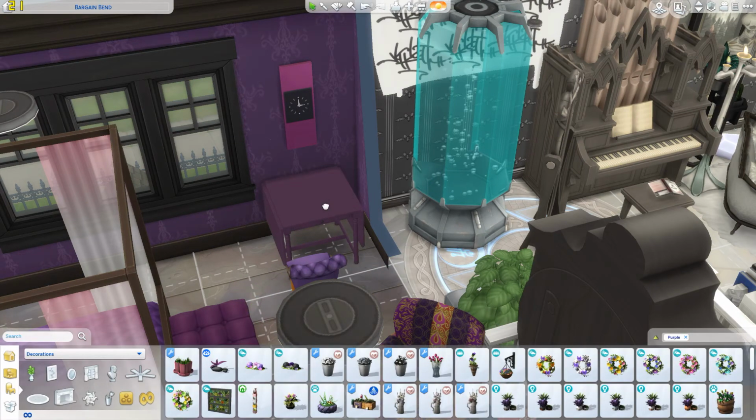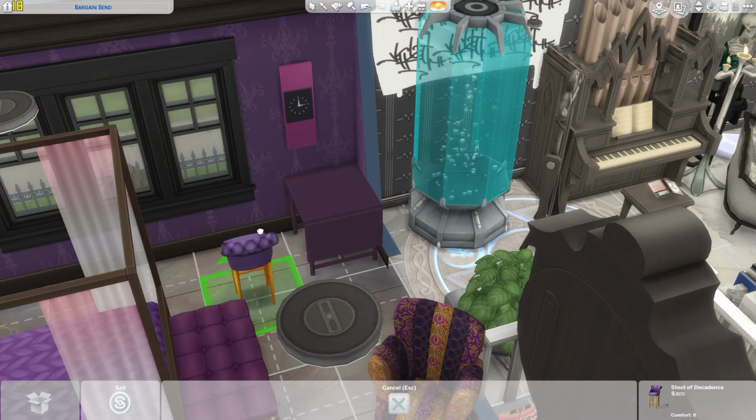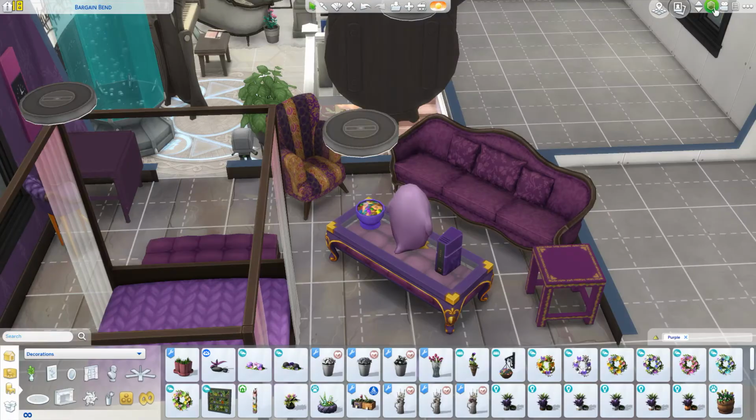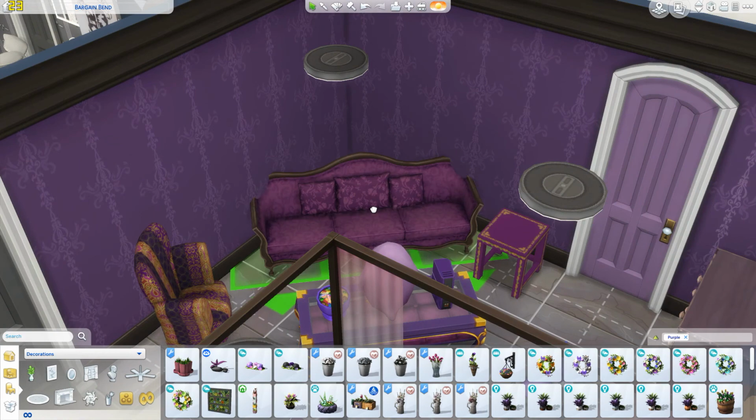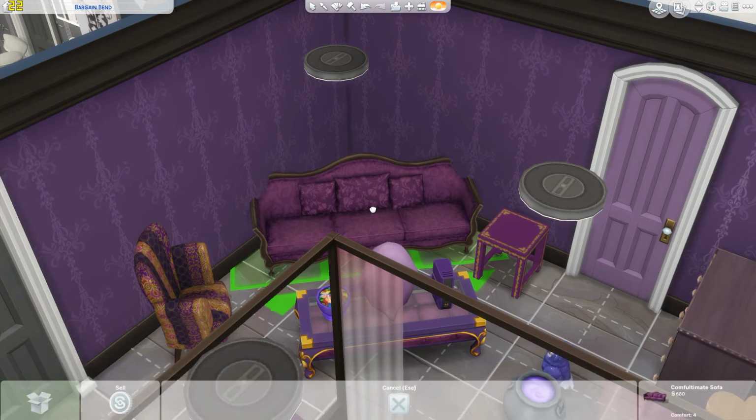I really wanted this setup though. I wanted a vanity, even if it's a kitchen table and a bar stool. I wanted it. It's just so cute. You can't tell me that's not cute. Alright, this is just me fixing anything that's clipping.